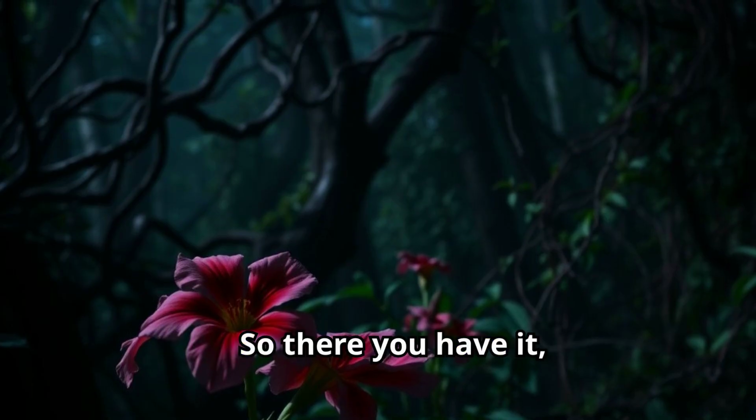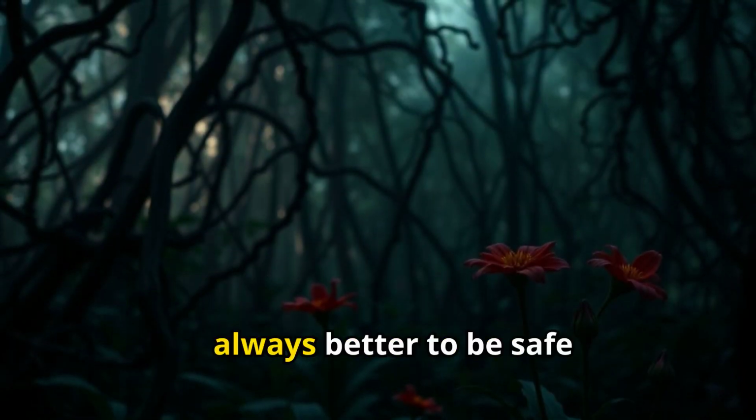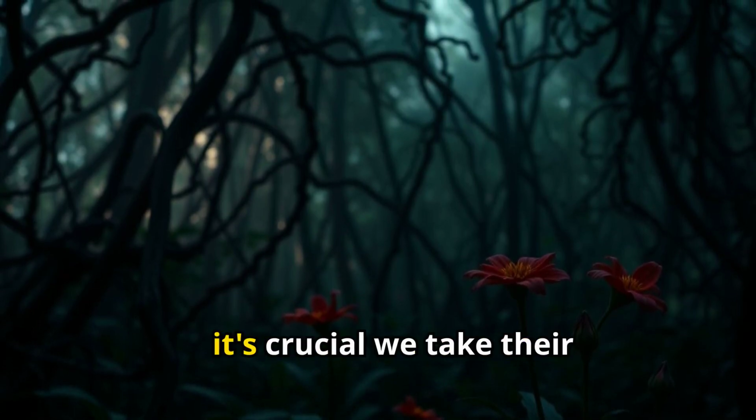So there you have it, guys, 5 deadly plants that you need to avoid at all costs. Remember, it's always better to be safe than sorry, and when it comes to toxic plants, it's crucial we take their risks seriously.